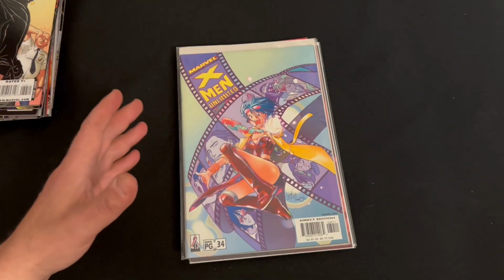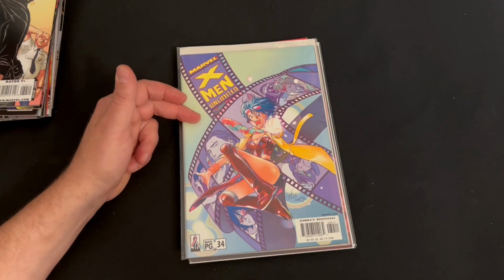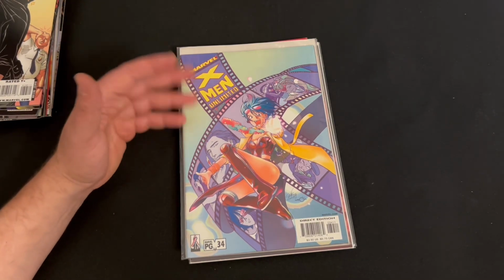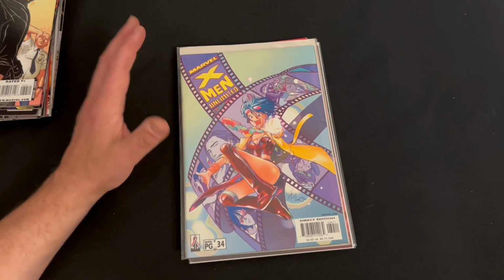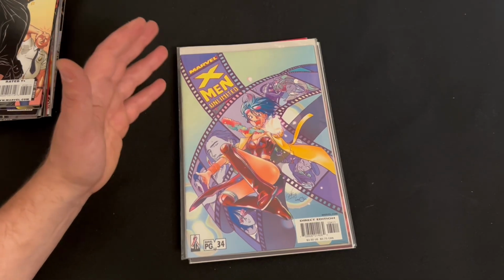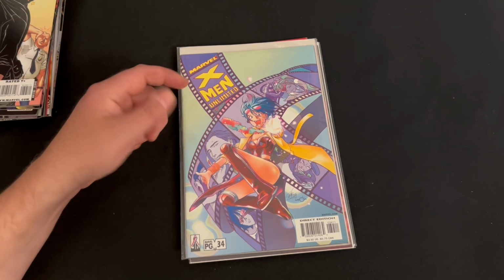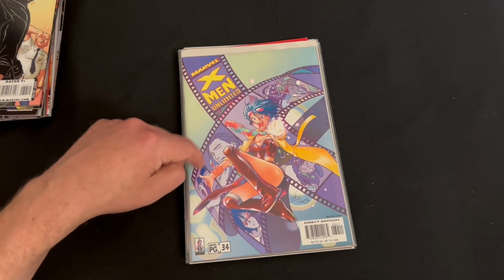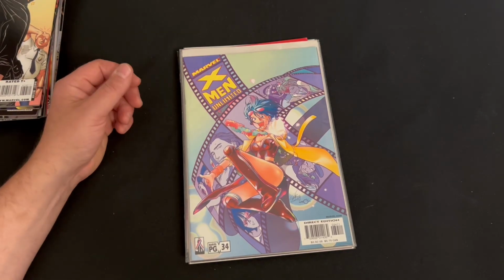Then we've got one issue from the X-Men Unlimited series that I still am riding the fence on whether or not I want to cave in and collect this whole thing in single issue format. Right now, I'm just focusing on covers that jump out at me, and this I thought was a really cool Jubilee cover. The artist on the cover here does also do the main interior art on the main story, but I just thought that was a cool Jubilee cover.